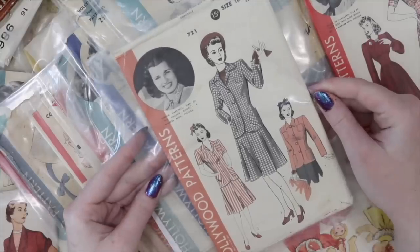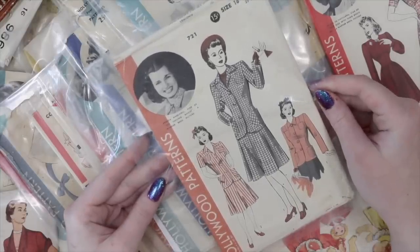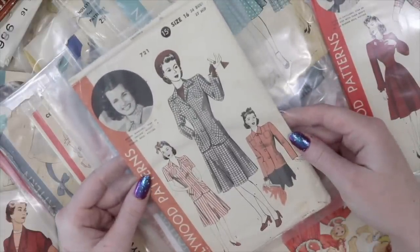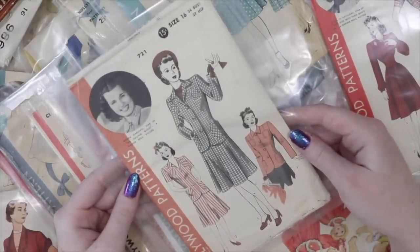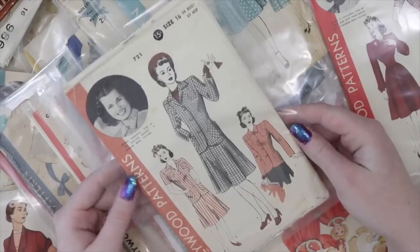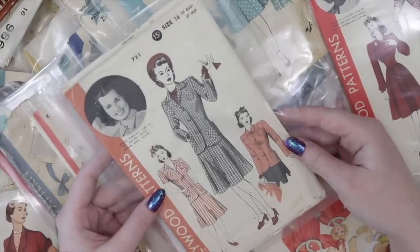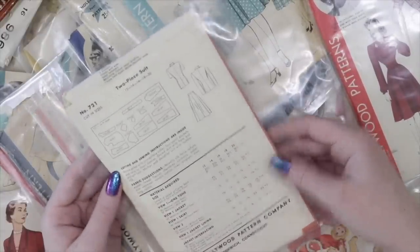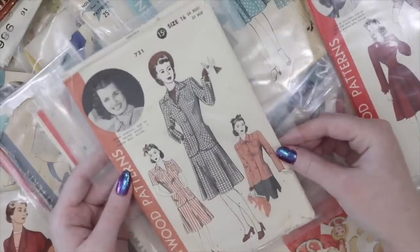This is a size 16 pattern based on Brenda Marshall, the star of The Smiling Ghost. Again, feels like it might be factory folded. It is a kind of loosely fitted, almost vaguely 1920s inspired, though I suppose it's probably from the 30s actually, and that's why it's got that silhouette to it. It's shaped with darts and has lots of pockets, and then it looks like a partial circle skirt. Or I suppose not, it's a gored skirt. Cute design, just not one that really appeals to me.